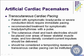Okay? The patients can become symptomatically bradycardic, which means that the person is actually becoming unconscious or becoming confused. Okay? It could be from a severe conduction block requiring immediate pacing. The recommended treatment is for basically symptomatic bradyarrhythmias with a pulse. Okay, if you don't have a pulse at that point, you're going into CPR, so it's not a different scenario. The cutaneous chest and back electrodes should be placed over the areas of lesser skeletal muscle mass, okay, and low density constant current impulses should be delivered. Okay. It should be considered a temporizing measure until transvenous pacing can be instituted.